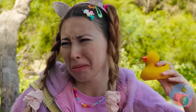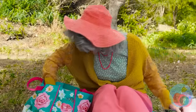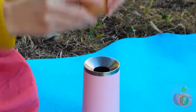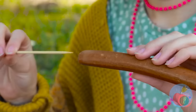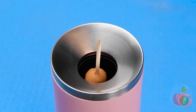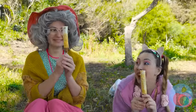Someone's getting hungry. And that little girl, too. With this egg cooker, you can have breakfast anytime. Just crack one of those bad boys inside. Oh, I thought I smelled sausages. Just add a stick and toss it in. Food always tastes better on a stick.